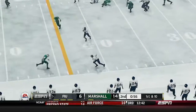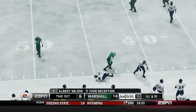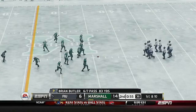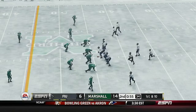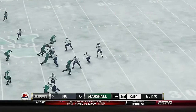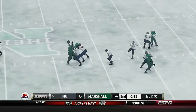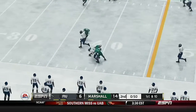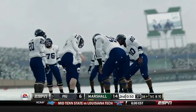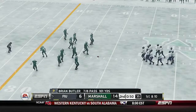drives. Pulls down the catch, and he's got room here. Brought down in the open field. Well, the quarterback's able to find a soft spot in the defense, and he threw an accurate ball for a solid pickup. We've got a first and 10. Ball on their own 44. Fires out to his wideout, and he hits him hard at the 38. Florida International will take a timeout. That's their second of the half.